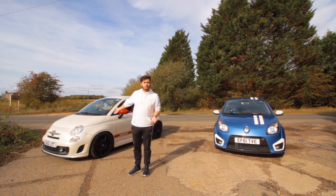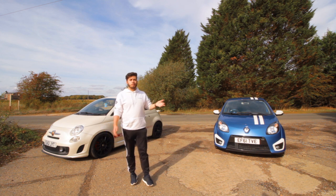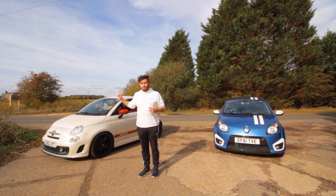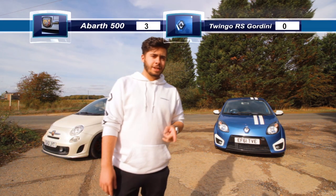Mine's a bit different because it's got the cage in the back, or the bar in the back, and no rear seat, so it's lighter, a bit more nimble around the corners. But yeah, overall, they're standard cars. Cornering, they're fairly evenly matched, but performance, like speed wise, the Abarth is a faster car. So that is 3-0 to the Abarth.